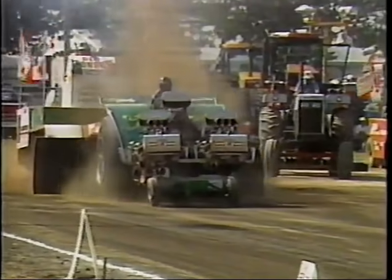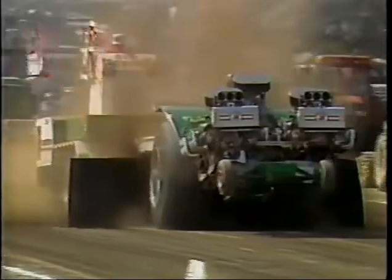Dan, you saw your brother run. How did you feel about David's run? I think it was a hell of a run. It's almost perfect. The front end came up about right. It didn't look like he had to hit a brake. I think it'd be hard to beat.